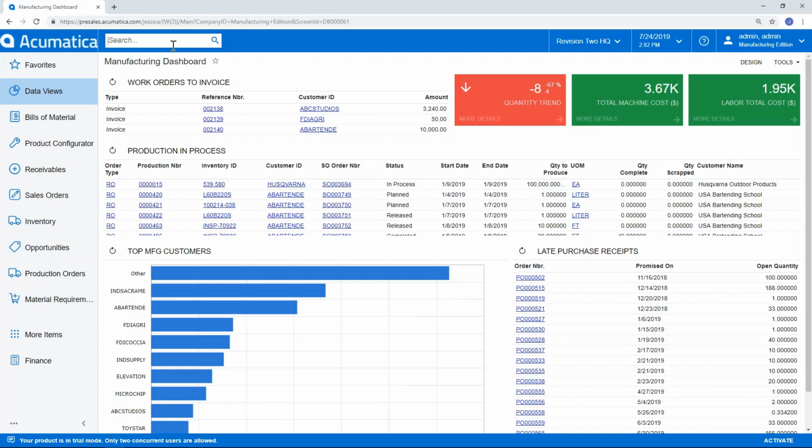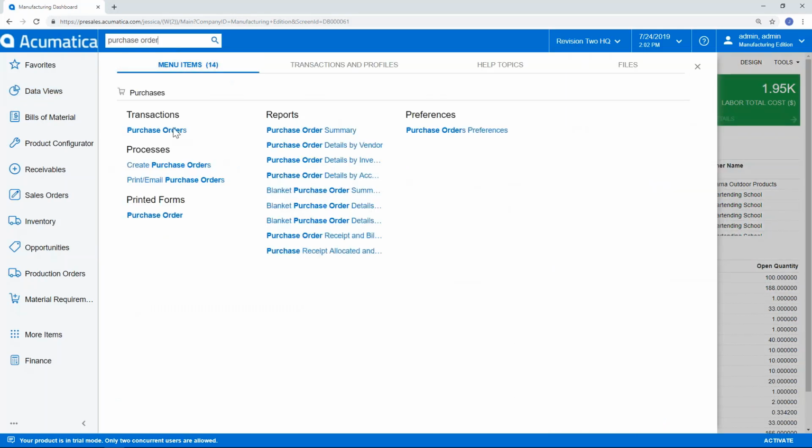The universal search can be used as an aid to guide you. If I just type in purchase order here, I could find the purchase order transaction screen where I could go ahead and create a new purchase order. I could also find any existing reports related to what I've typed in, or even preferences where I could modify the settings for my purchase orders. But beyond just searching through the menu items, this search also allows us to look at transactions and profiles. So if I had entered purchase order number 425, I could bring up that PO right here and maybe quickly answer some questions related to it.